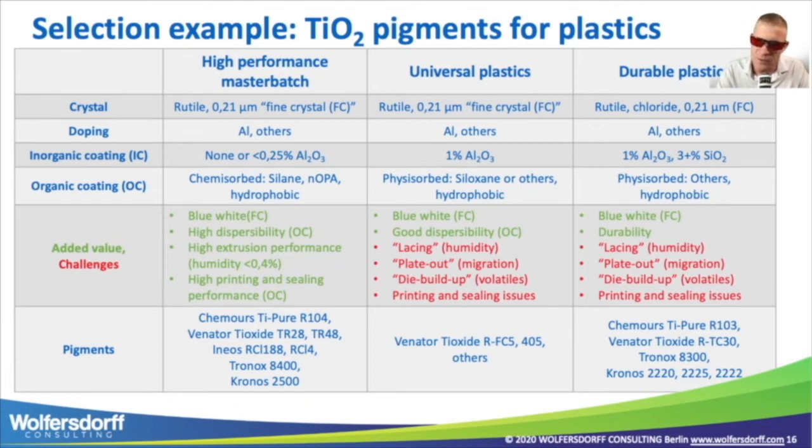We get plate-out in solid or thicker plastic plates. The organic is coming out on the surface, or we get die buildup, as mentioned, the obscuring of the extrusion nozzle, and we surely get printing and sealing issues. Pigments could be, for example, the Huntsman pigments or Venator RC, RFC5 or the 405 and others.